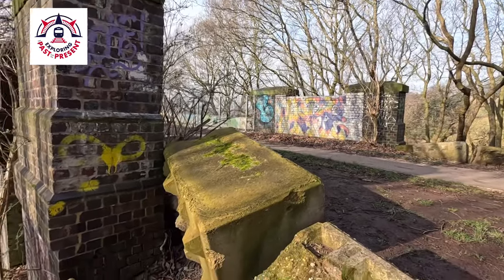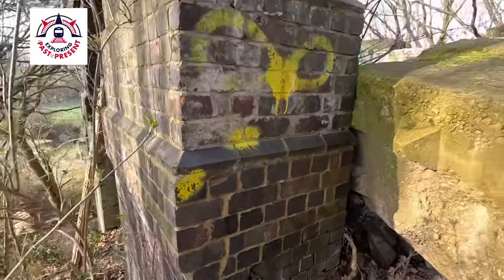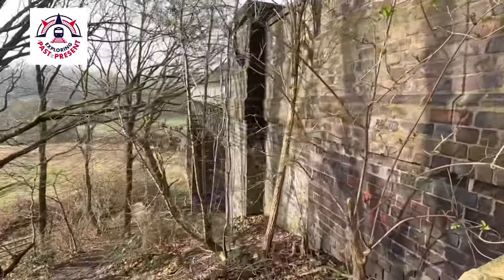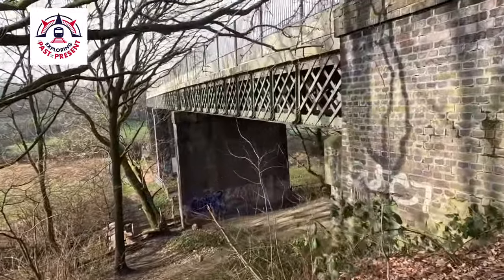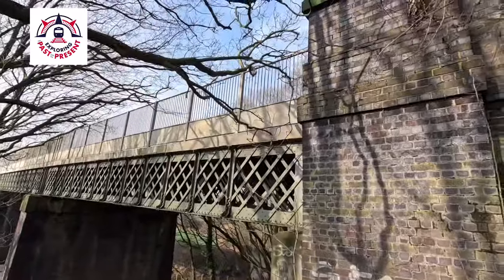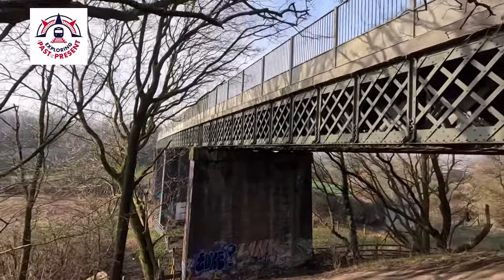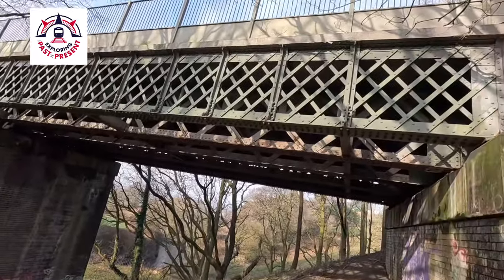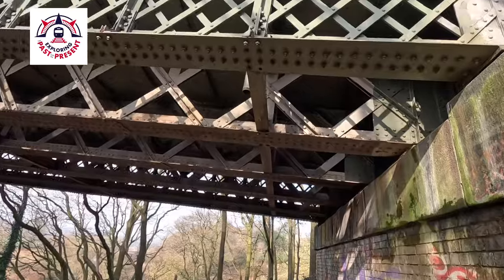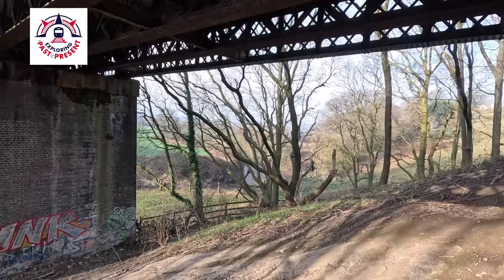So we're just going to take a little venture off the track bed on down to the side of the viaduct. You can just see a little bit of brickwork there. The graffiti. Now, the viaduct does have around 11 spans going across the River Dearne. You can see this iron support bridge underneath. You can see how the spans support the bridge. Now it is quite steep going down here, so I'm going to have to be very careful. Just have a little look underneath the viaduct. And you can see the metal supports and the River Dearne just down there.